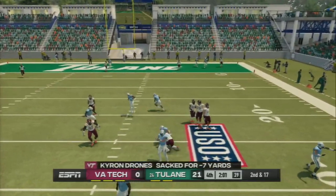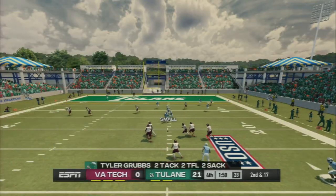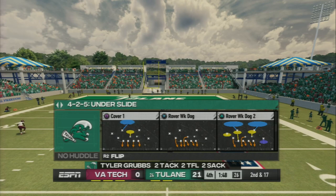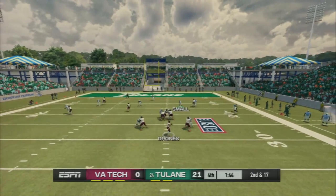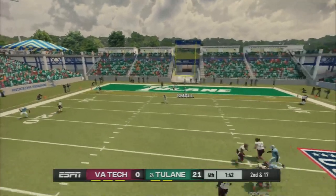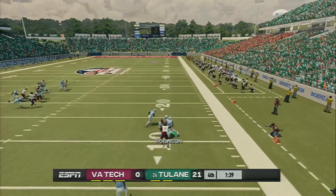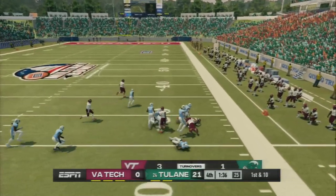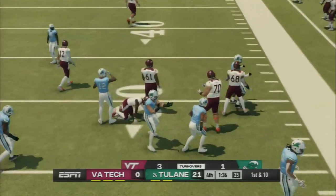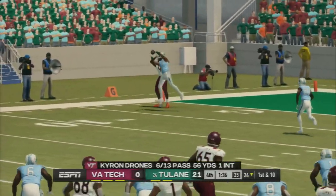Flushed and they got it. And he throws right away. Picked off by the senior. Where he was facing a big pass rush, the ball had no chance of being caught by one of his teammates. That's what pressure will do for any defense.